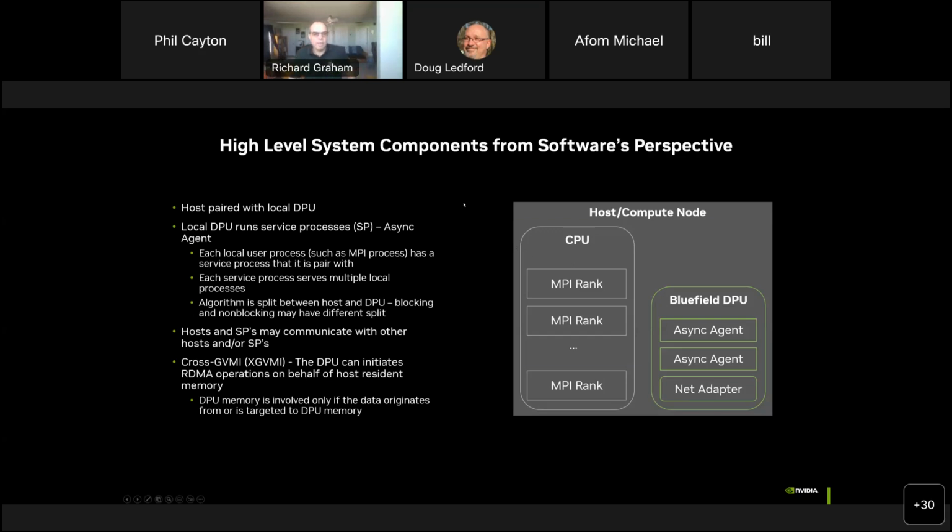So from a software perspective, the way we view the DPU and the system is that the DPU is paired with a host. We list a CPU here. It doesn't have to be a CPU. It could also be a GPU or something else. So each host has associated with it a BlueField DPU. Now we're moving away from that, so we can do some things that are a bit more general. But this is where we've started.